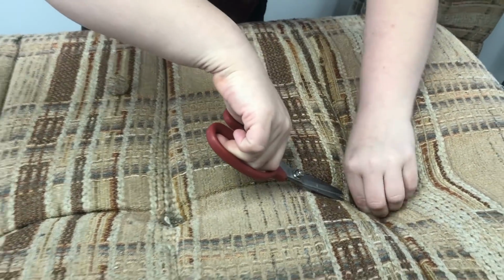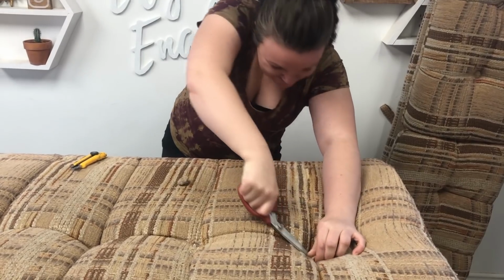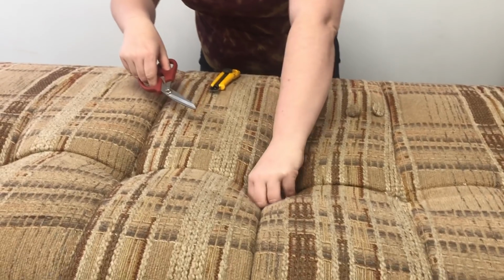Ooh, there's chips and stuff down there from 1986. Ew. There's so much stuff down here. I saw Jimmy Fallon's goat and he's like, ew. Yeah. It's so gross.